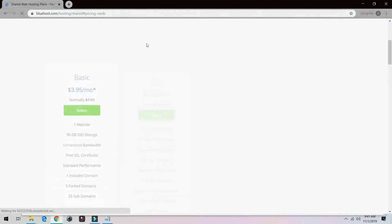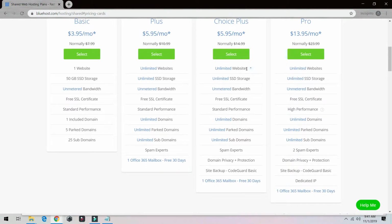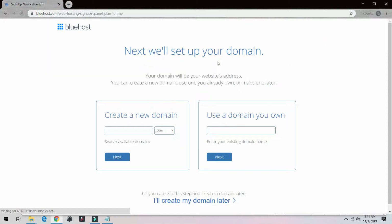Once it's loading, I would always select the recommended 5.95. The reason for that is you can have unlimited websites. If you're a web designer and you create websites for other people, you can host unlimited websites, and it's going to be really fast and help your website rank in Google, because as per the Google algorithm, the faster your website is, the higher it ranks. Unlimited SSD storage, free SSL, unlimited domains, and they give you one domain for free. For me, Yavar Khan was free for a year, and it's really easy guys. On top of that, one more cool thing which I want to give you.